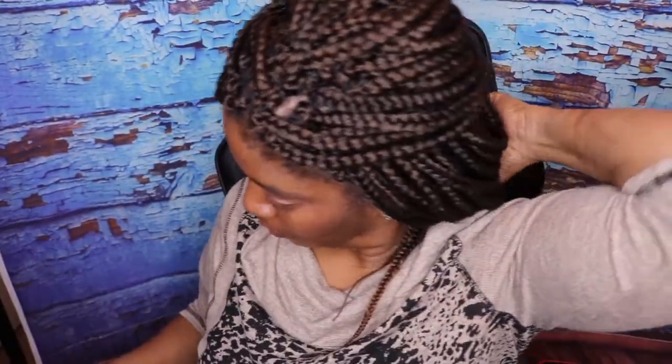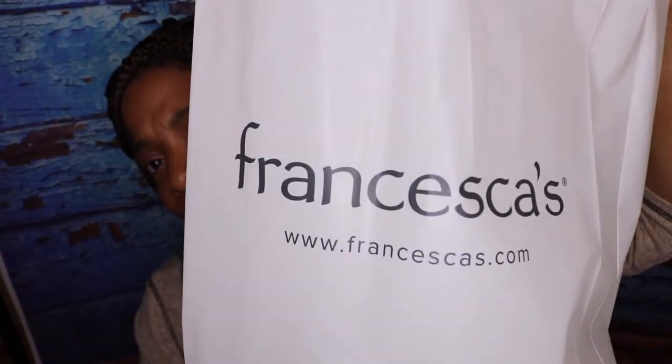And here's another one. And of course the scrunchies that I showed you. So that's basically what I got, two for $15 at Francesca's. I'm not sure if you guys have a Francesca's in your part of the woods, but I really do like this store. So if you know who they are and you've never been by, I would check them out.